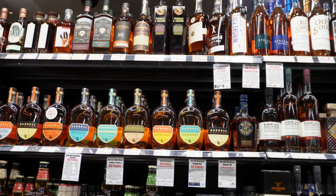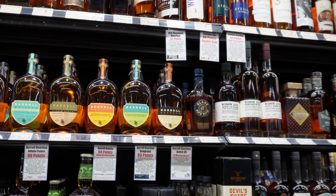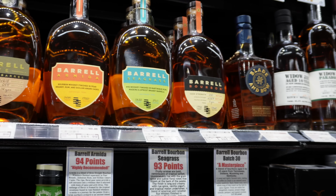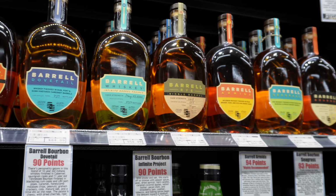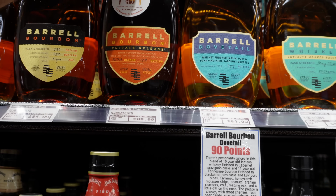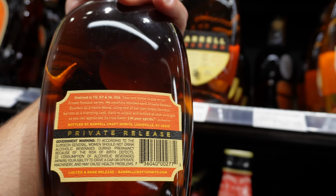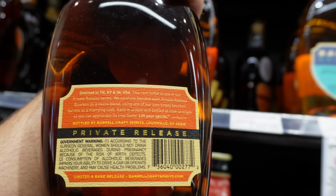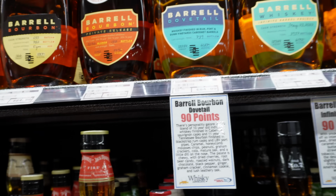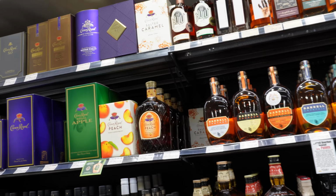The Thomas Moore's up top. It's an interesting bottle. A ton of Barrel Craft Spirits. Let's see what we got. So this is batch 30, Seagrass, Armida, single barrel rye, private release. There you go. Barrel Craft Spirits, private release. What's this? This is sourced out of, it's a blend of Tennessee, Kentucky, and Indiana. So that's probably a pretty darn good blend right there. And if Neal picked it, it's probably pretty good because his palate and my palate tend to align pretty well.